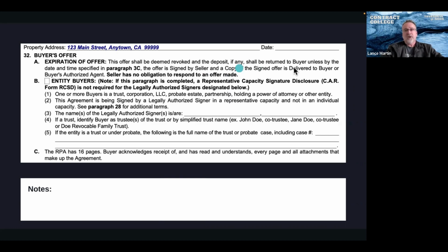And deposit returned to the buyer, if any, unless the date and time specified in paragraph 3C of the offer, and we're going to get to that in a minute, and a copy of the signed offer is delivered, there's that word delivery, to the buyer or the buyer's authorized agent. Okay. By the way, it's also telling the buyer, this is a note to the buyer, seller has no obligation to even respond to the offer.